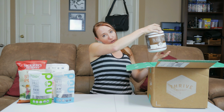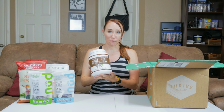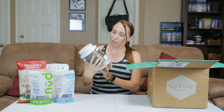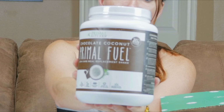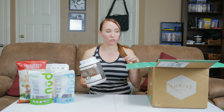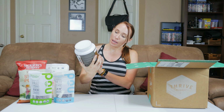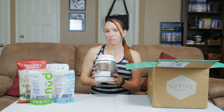So I just ran out of protein powder, so I threw in a tub of protein powder. I like to get this protein powder. This is Primal Kitchen, which is the brand made by Mark Sisson, who is Mark's Daily Apple and also wrote the Primal Blueprint, and we get the chocolate coconut flavor. And I love this protein powder.